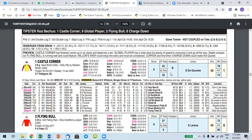He said to me, "You don't back a horse till it loses. You don't back a horse till it wins. You back it till it loses." So Castle Corner, not my first selection today.